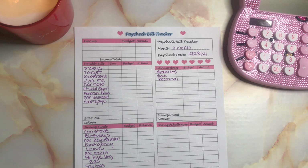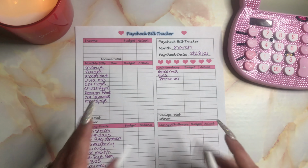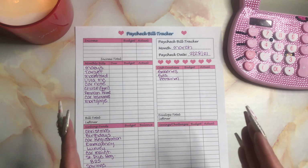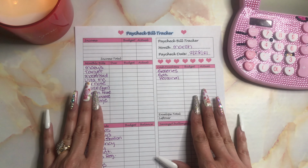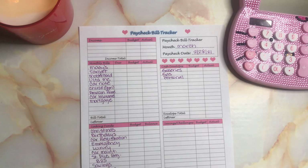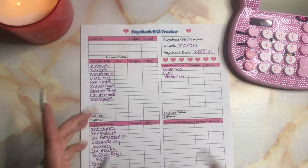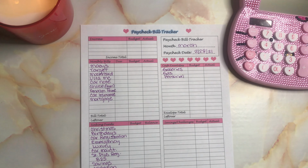So anyways, back to my paycheck bill tracker. I've decided that every time before I start my cash stuffing, in preparation for that, I will go ahead and fill out this paycheck bill tracker. This is what works for me. You can pretty much do it on any piece of paper, but I created this specifically to help me keep organized. All right, so I'm going to start off with my monthly bills.